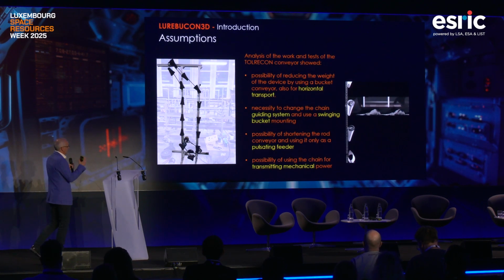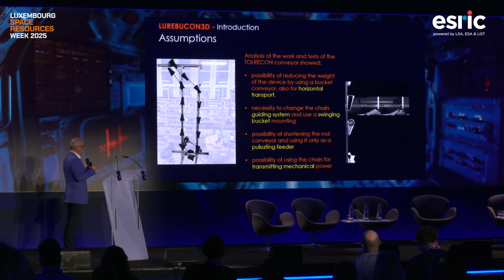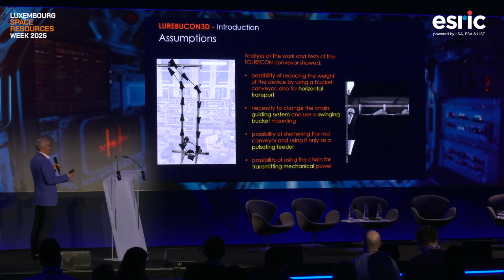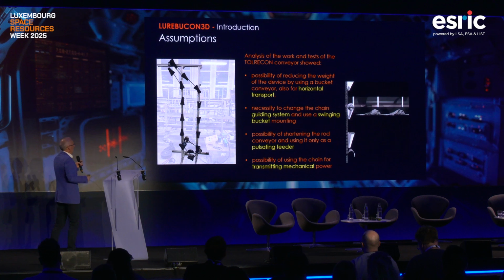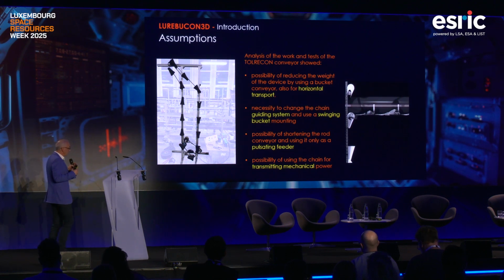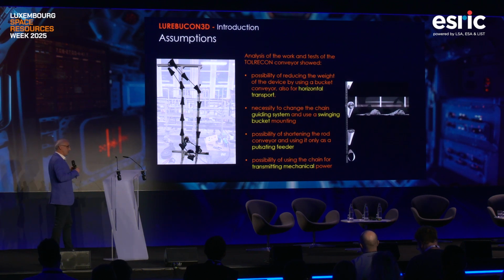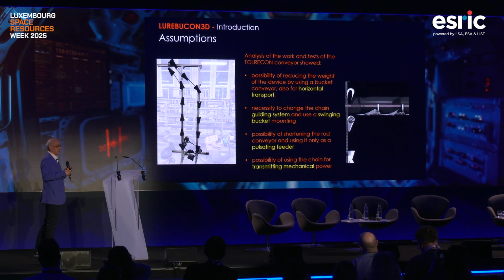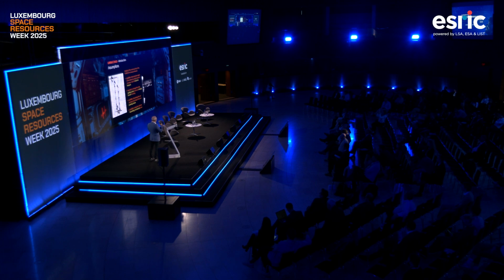Analysis of the work of the system showed that maybe we can improve it. We were preparing for the next edition of the competition, but it was the last one in 2023. We found that we could reduce the weight of the device by shortening the rod conveyor and using it only as a pulsating feeder. And we can use the buckets not only for vertical transport, but also for horizontal. But if you want to use this conveyor for spatial, three-dimensional transport, we have to improve the guiding system and design swinging buckets.